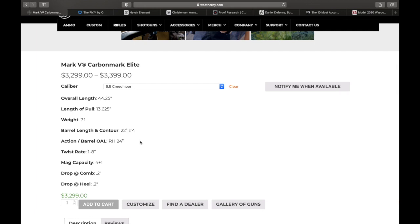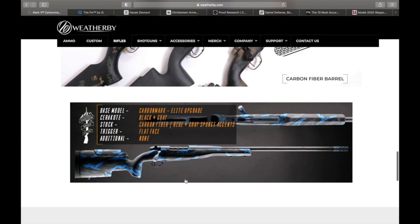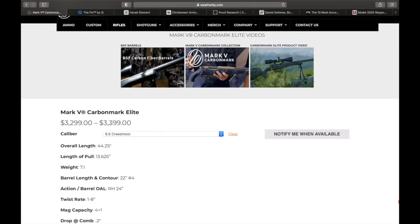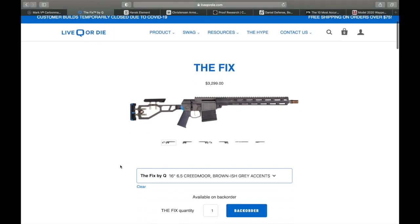Now, it's a 22-inch barrel, which seems to be commonplace amongst most of these rifles I'm looking at. It comes with a TriggerTech trigger, and again, at the price point of $3,300 to $3,400, depending on what you choose, this gun certainly is one to at least consider or compare to. These guys guarantee a 1 MOA accuracy. Then I looked at a really cool gun, the Q's The Fix.